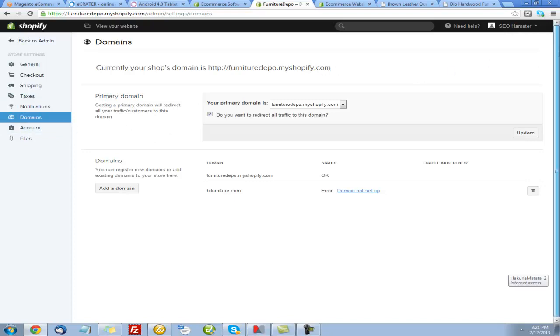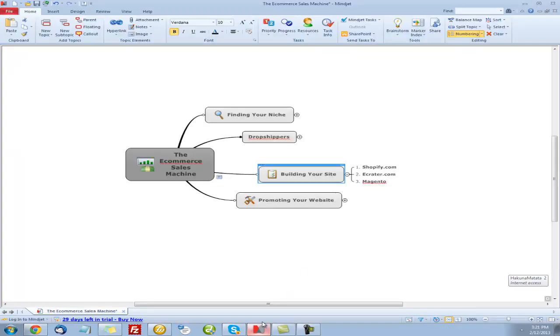And that's about it. I've shown you how you can create your products on Shopify. You can also use eCreator.com if you want to go for the cheaper alternative. Actually, the free alternative is on eCreator.com, but you don't have all the flexibilities and all the options that you have on Shopify.com. Basically, how I like to look at this is Shopify.com puts both eCreator and Magento together into a more newbie friendly method of creating your e-commerce website.